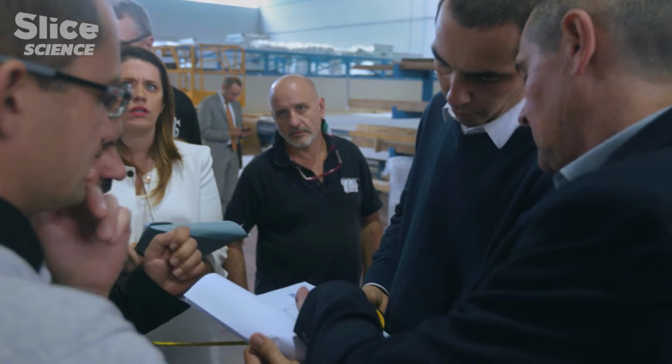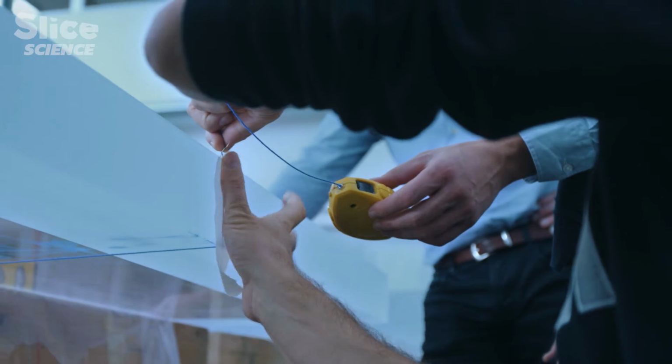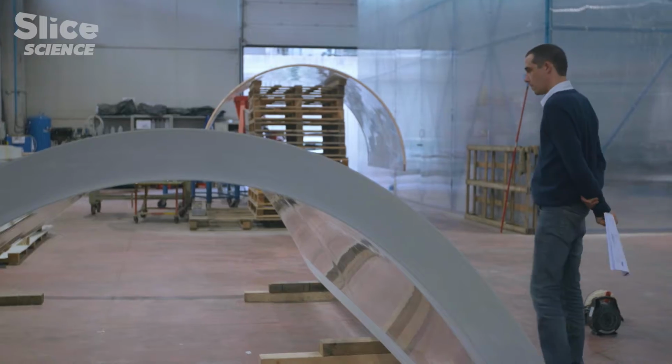In spite of the technical complexity in designing these windows, the supplier has managed to make them within a margin of 1 millimeter of the measurements. So indeed, the end result is extremely positive for the team. Vis-à-vis the head? The quality of the windows is perfect.